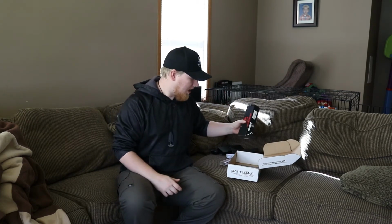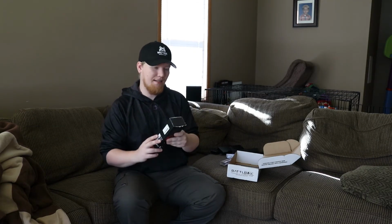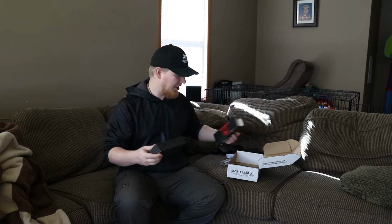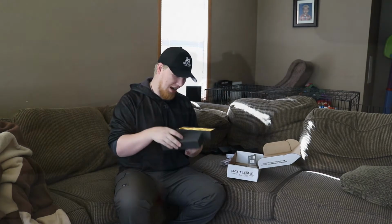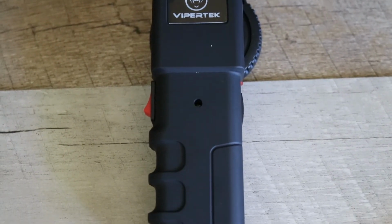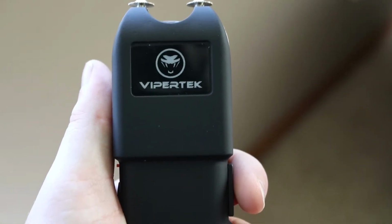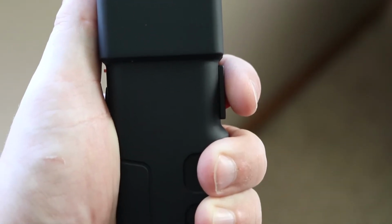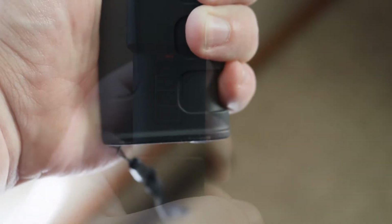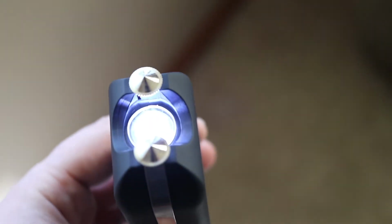Next is the item my dog chewed up. So it's a little beat up, the casing is. But this is a Viper Tech stun gun, which I can't believe that they included a stun gun in this month's BattlBox. Like, this is unreal. It has a flashlight, and so you can use it as a flashlight, and then it's got a second setting, and it's a taser as well. And this thing is lethal.